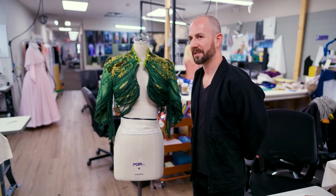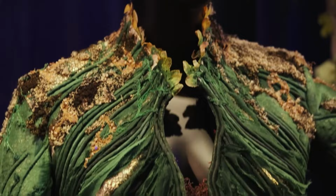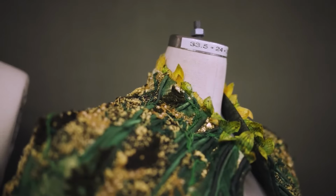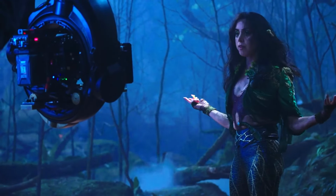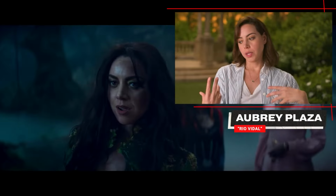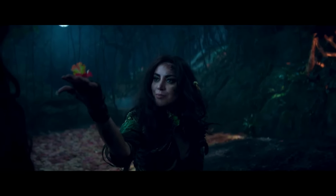A lot of work went into this really beautiful jacket, which is the Green Witch. It was as if she was wearing a blazer in the real world, and then she transformed it with all of these natural, organic elements. We kind of came up with an idea that because I'm the Green Witch and because I kind of control plants and trees, at any time I could just bloom a flower out of my hand.